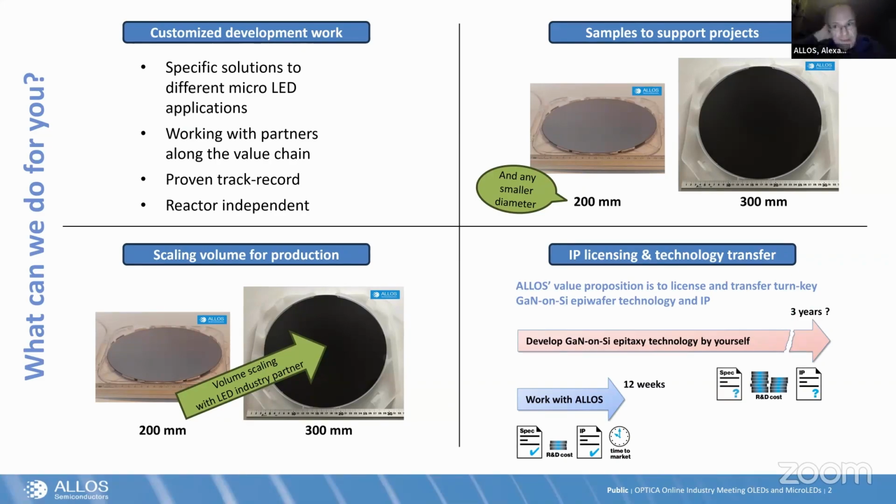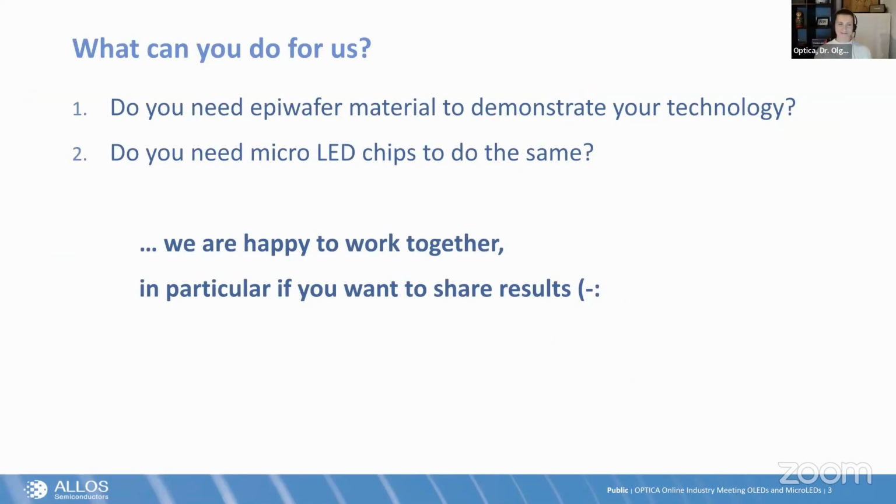And that really then allows you, if you, for example, build the micro displays where you bond the CMOS wafer with the LED wafer, that all of them have the same wavelengths. So that, in a way, is what we can do for the industry, and looking at what the industry can do for us. Exactly. Yeah.